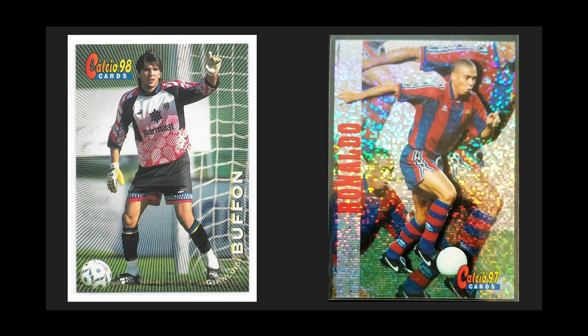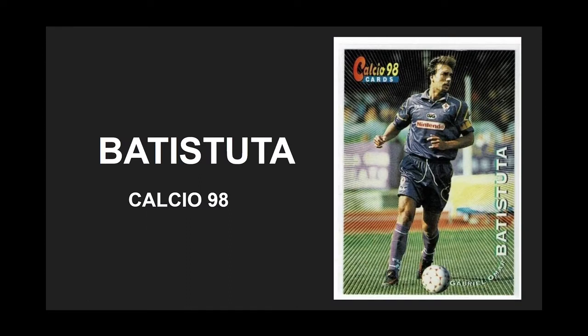And on the, I don't know why I put this. Okay, we'll keep going, but that's from Calcio 97, the Ronaldo. And then Batista, legendary goal scorer for Argentina. Actually, the number two goal scorer, only second to Lionel Messi. I really am bullish on Batista. I just believe that his resume speaks for himself.